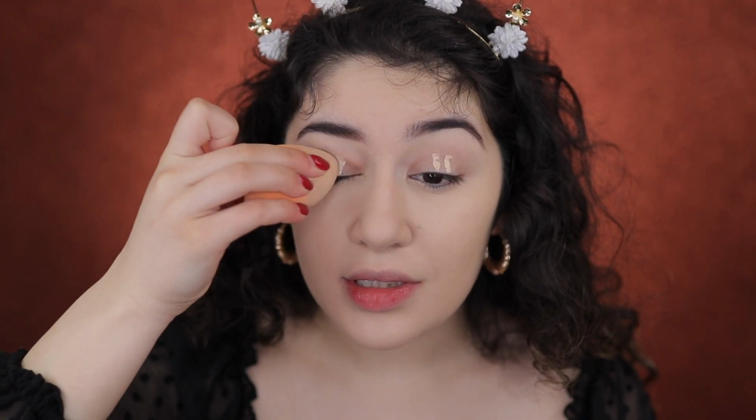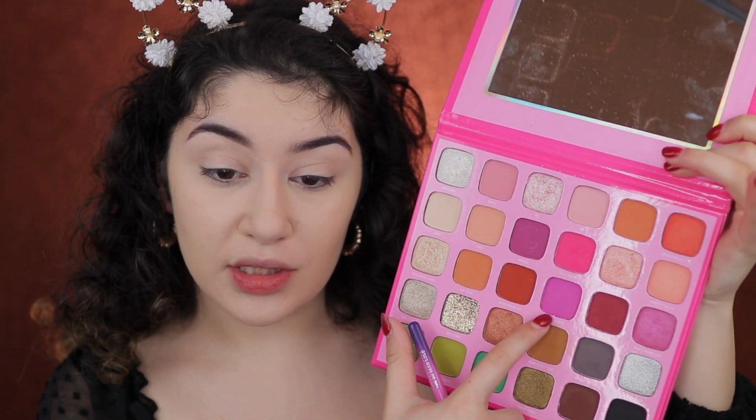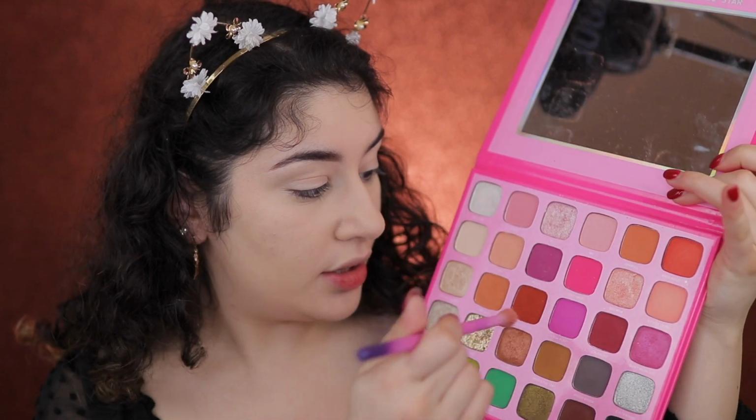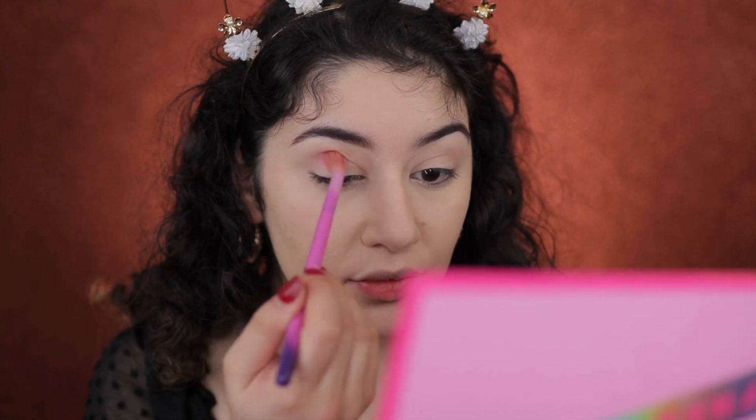So I'm just going to apply some concealer to my eyes. I'm coming a little closer for you guys as well so you can see the eyes. So I'm just going to put this as my base. Pink Fleet, which is this kind of pinky purple shade. And it's pigmented, so let's give this one a try.